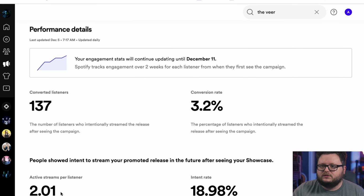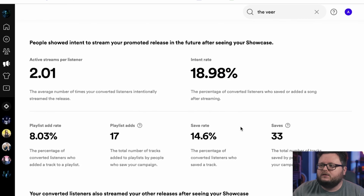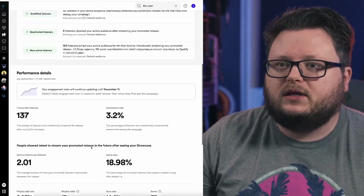Each one of those listeners generated 2 streams. They had an intent rate, which means they either added the song to their library or playlist, of about 19%. And these are the numbers that I got from that. These playlist adds, these saves. If we scroll down a tad, we can see people who listen to other releases, how active they were, playlist adds and saves for those other releases that weren't part of this showcase campaign.